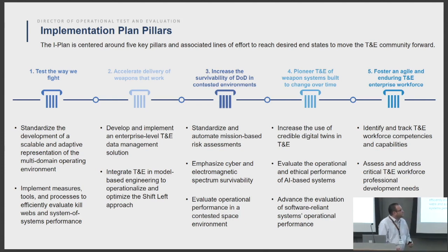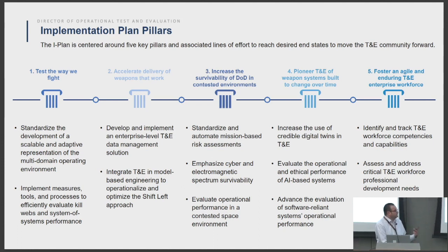Pioneer T&E of weapon systems built to change over time. Increase the use of credible digital twins in test and evaluation, right? So the idea of a digital twin is that a specific hull or tail number has some data connectivity, if you will, to its digital representation. One thing that's really cool about that is in that digital representation, I can throw it into a larger digital world with lots of different platforms and so on and so forth, both red and blue, right? And so I can really start to interrogate those high-level mission effects in ways that would be really, really difficult to do in the live domain.